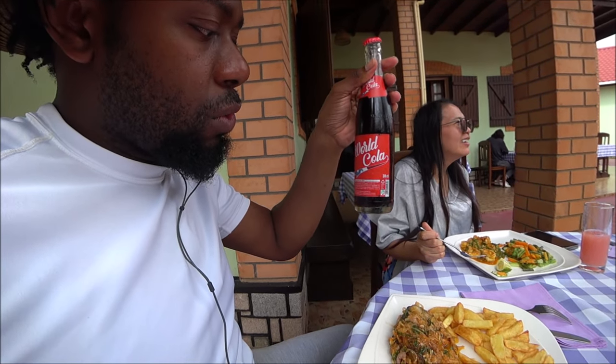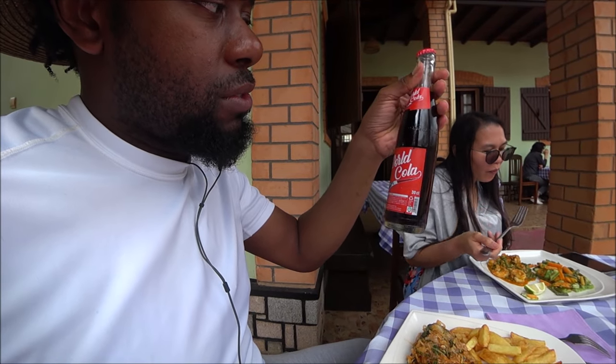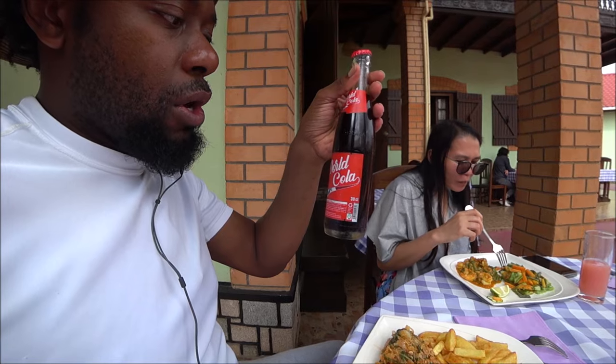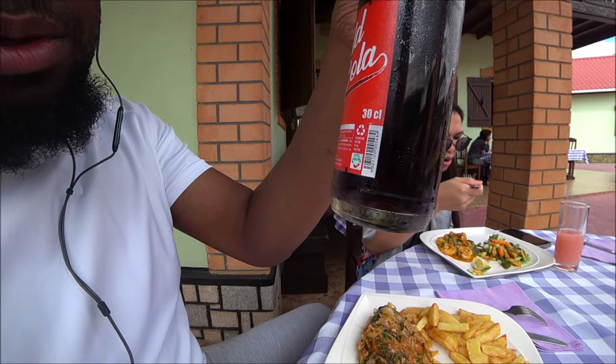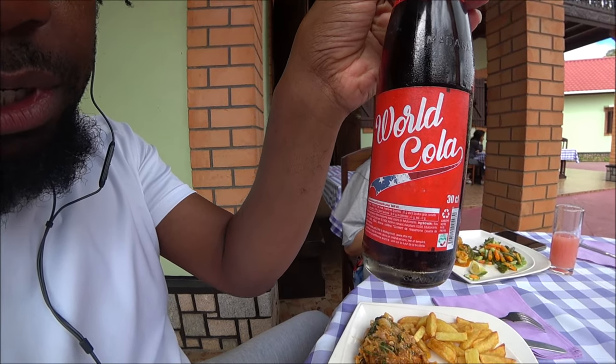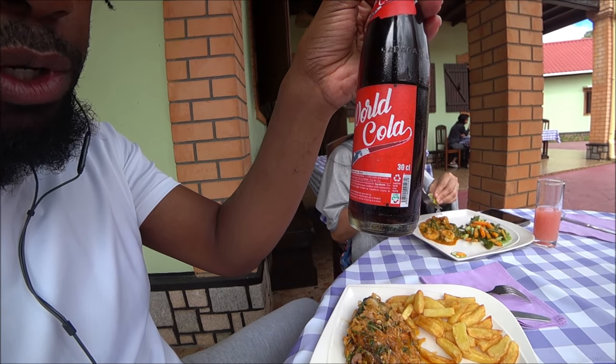Our tour guide mentioned to us that the license for Coca-Cola pretty much expired last year. Because of that, they're no longer able to sell or even license Coca-Cola as such. So I guess the distributors decided to just repackage it. I don't know if the ingredients are the same, but now their version of Coca-Cola here in Madagascar is World Cola. As you can see, it pretty much looks like Coca-Cola with a ribbon, but it's not, okay? But this is made here in Madagascar. So what I'm going to do first is taste it for you guys.